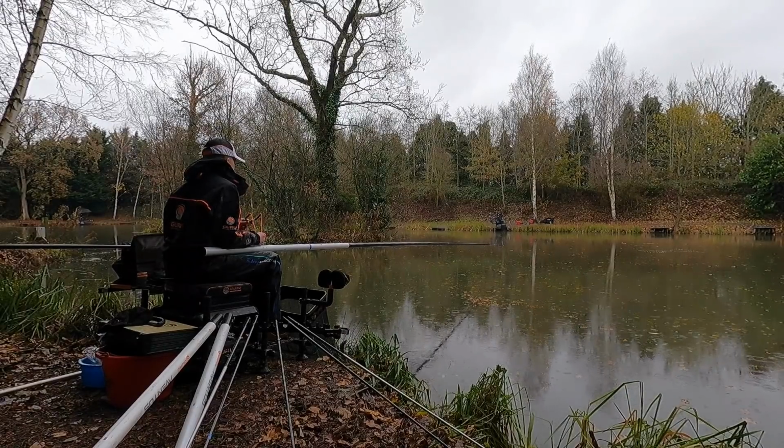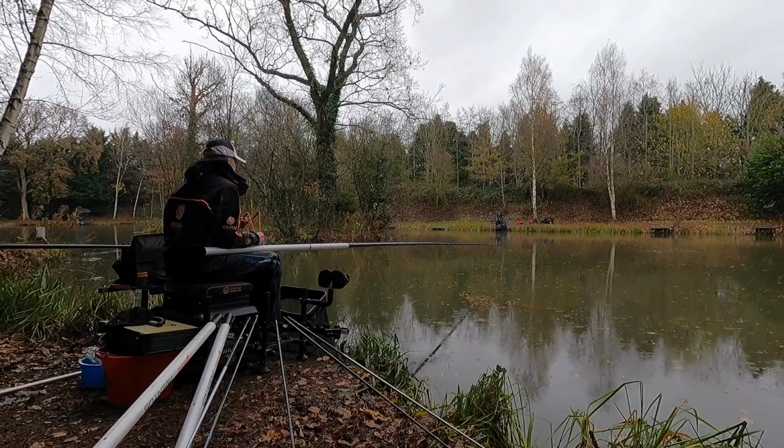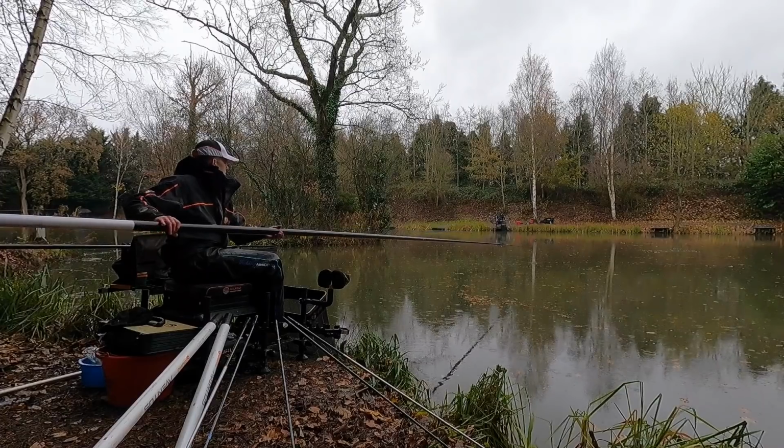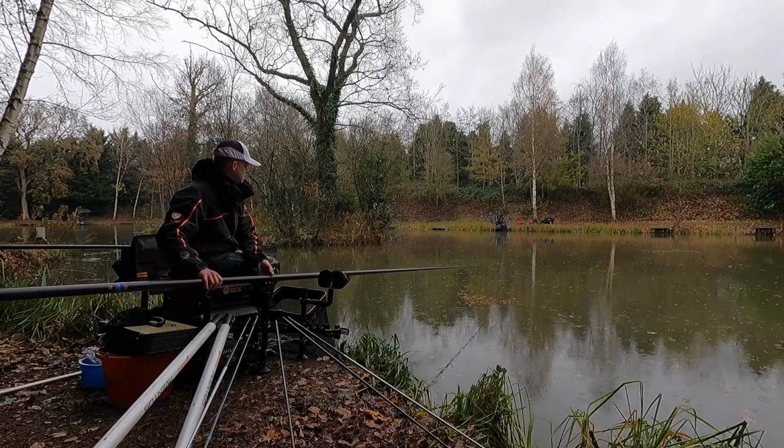I'm just fishing shallow now, about 2 foot deep with a little 4x8 float. There's another one. Just constantly flicking my rig past my feed and just feeding maggots over the top.